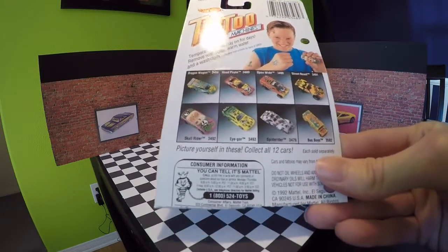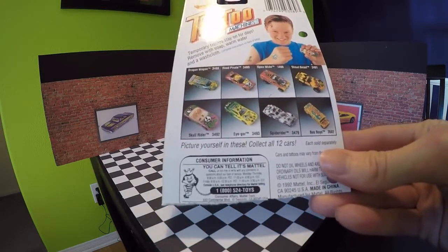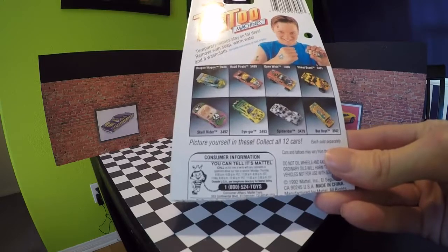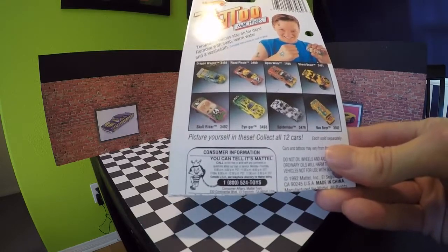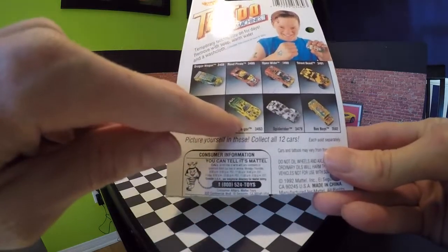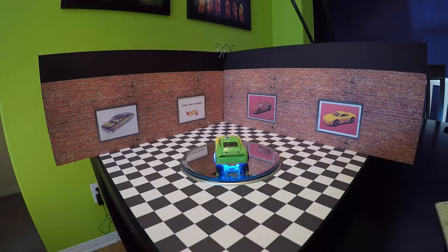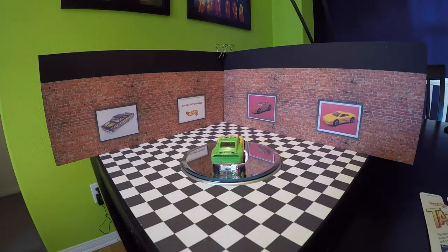What's very interesting about this Hot Wheels set is that Mattel decided to change the names of all the vehicles. For example, this Porsche 959 right here has been renamed Igor, and as you can see, it's the Porsche 959. So that's very interesting to note.